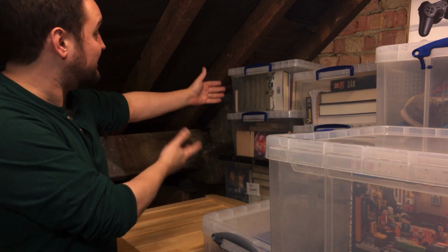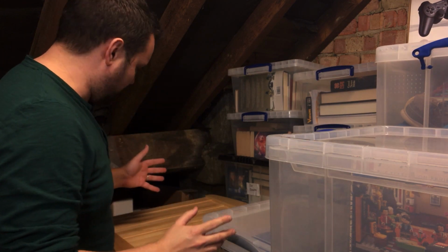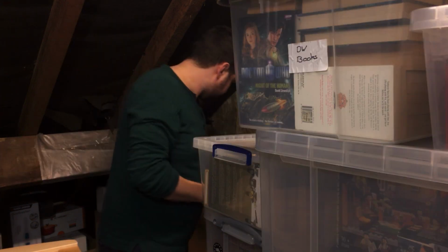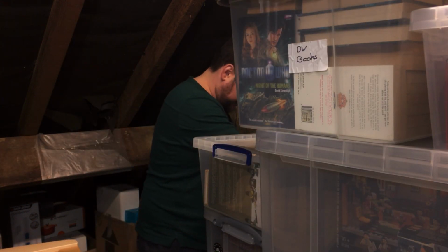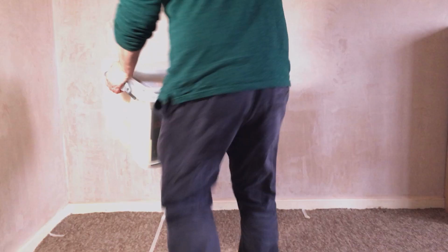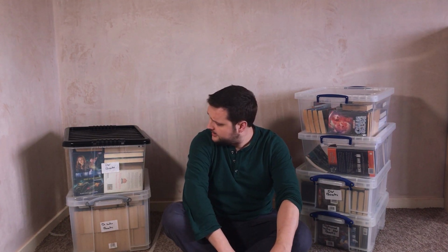Anyway, Doctor Who books are somewhere in here. I've now got to get them out. In the most awkward place, they're right in the corner. This is in the way. Ah, holy crap, that's not good. Should we come back to these after we've looked at the shelves?